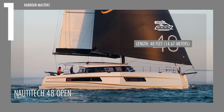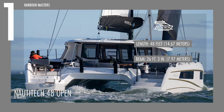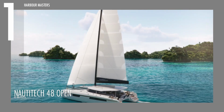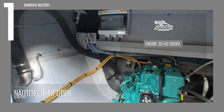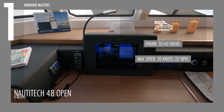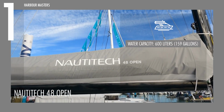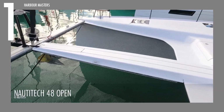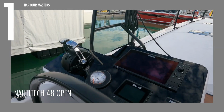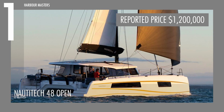At 48 feet or 14.67 meters in length, with a beam of 26 feet 3 inches or 7.97 meters, the Naughty Tech 48 Open is engineered for both stability and agility. Powered by twin D260 Volvo engines, it reaches a top speed of 20 knots or 37 kilometers per hour, delivering impressive performance. With a fuel capacity of 600 liters or 159 gallons and water capacity of 600 liters or 159 gallons, it is well suited for both short getaways and long voyages. This catamaran offers a perfect blend of speed, comfort, and luxury for discerning sailors, and is reasonably priced at around $1.2 million.